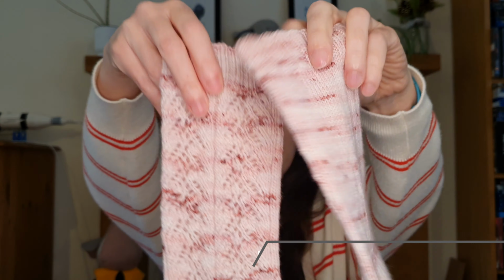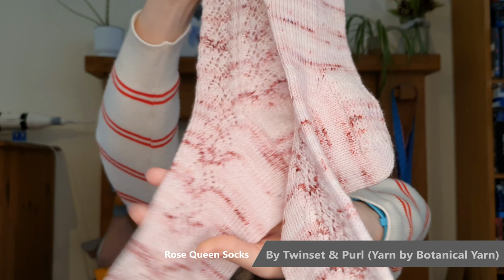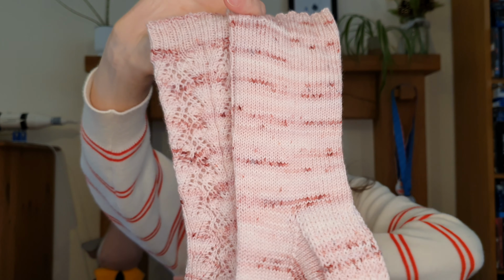So, the first finished object that I had was my Rose Queen socks. There we go. So the pattern is by Twinset and Pearl, and the yarn was dyed by Botanical Yarn. This was their collaboration between Botanical Yarn and Twinset and Pearl, and this was July's sock club. I remember the name of the pattern, I just couldn't remember which month it was because it was a sock club collaboration. Yeah, so that was finished object number 1 for the month of February.